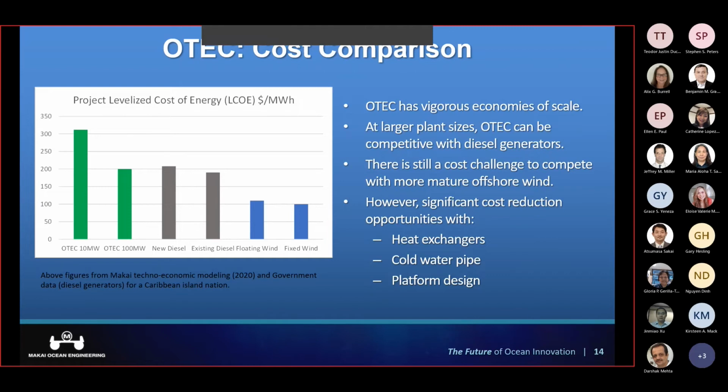However, when we look at the cost projections, and that's what this simple figure is showing, the green bars are OTEC, so a smallish plant, 100 megawatt, a medium to large size plant. This is dollars per megawatt hour, or it could be cents per kilowatt hour if you drop a zero off it. So basically, I think this was from some modeling we did for a small tropical island state.